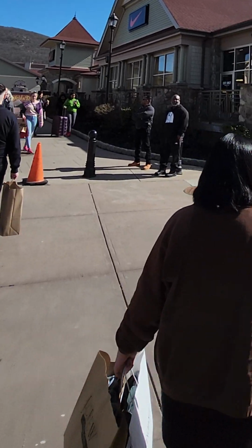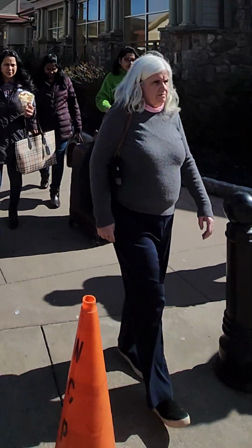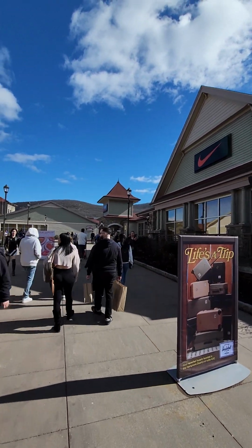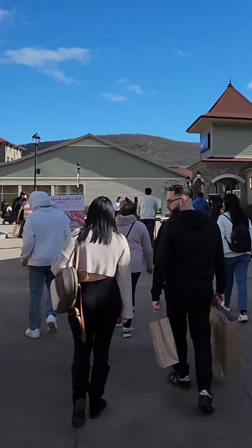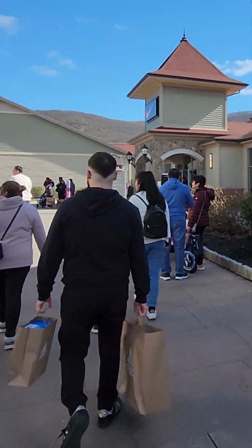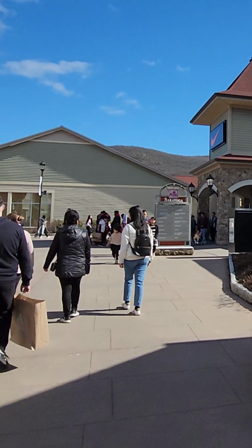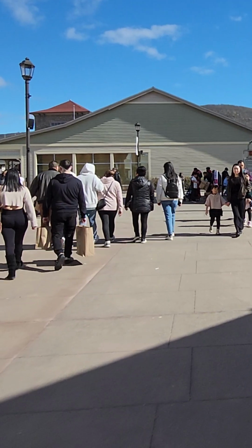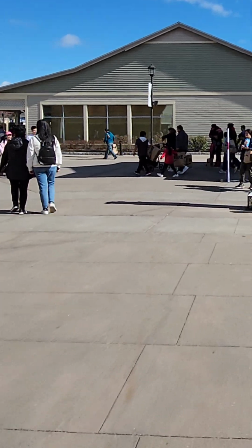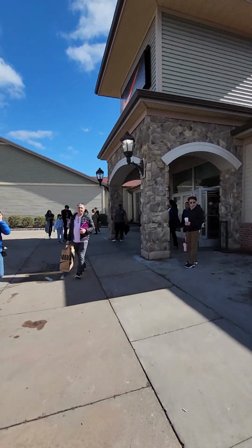Look at this huge Nike store. Probably the largest store in Woodbury Common. Outlet Nike store, Nike factory. Let's go inside the Nike store.